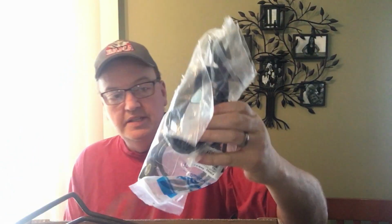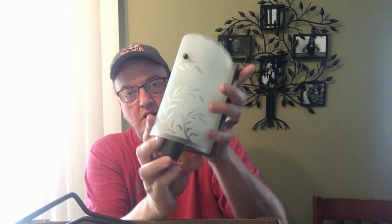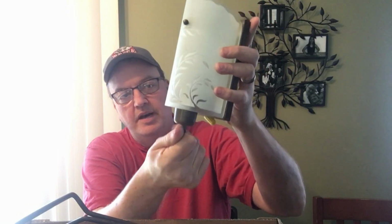So the first thing I'm going to show you is a couple of these cords for your TV sets. There's two of them in there. I'll see if those have any value on eBay. If not, they'll go straight to the old scrap pile. Here is a vintage wall sconce with the switch on the bottom. It's got that frosted look to it. That's probably an easy 10-15 bucks on eBay.